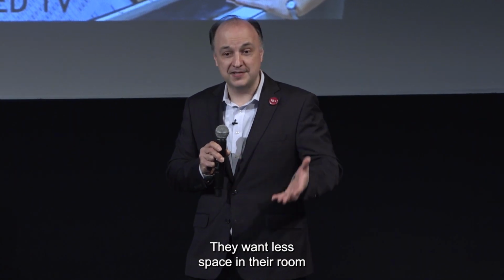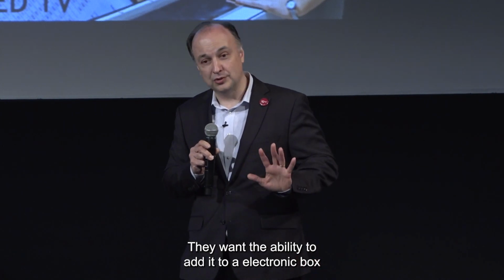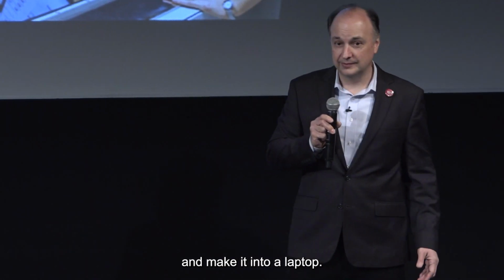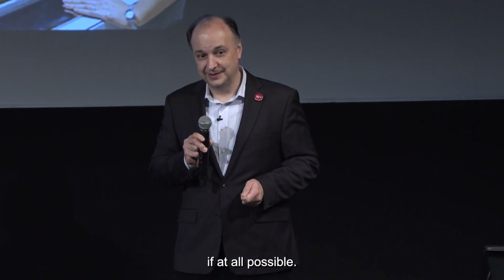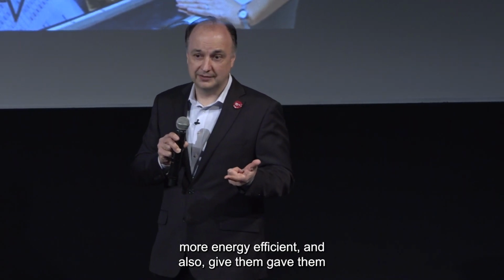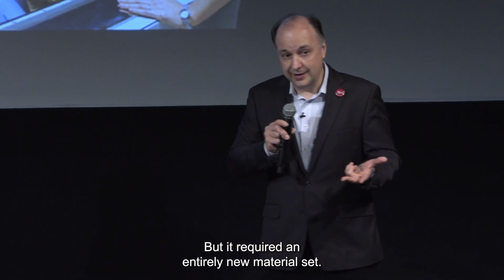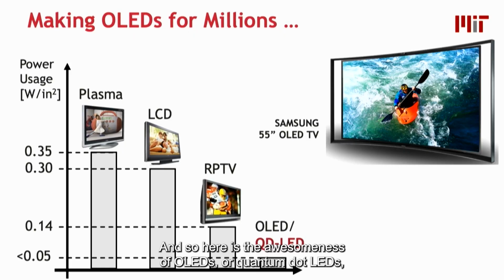They want less space in their room occupied by a box that is a TV. They want the ability to add it to an electronic box and make it into a laptop. They want it so thin that it's imperceptible, if at all possible. And that's the wave that OLEDs took, except OLEDs returned the quality of the color, made them more energy efficient, and also gave them that extreme thinness. But it required an entirely new material set.